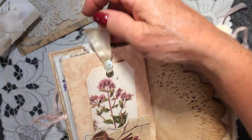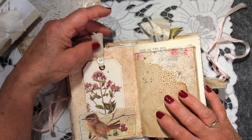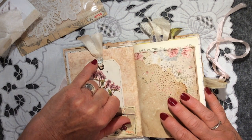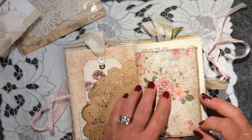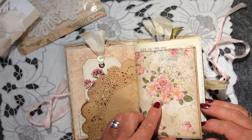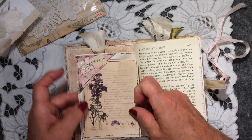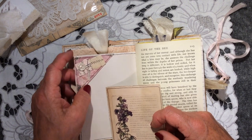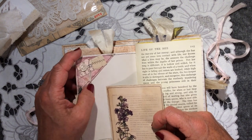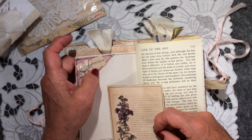I love how Alison does her fabric tops. This looks like a vintage mother of pearl button. There's a tea stained or coffee stained doily there. Beautiful rose pattern paper here, stitched round. A corner tuck spot up here with some, looks like some cheesecloth or gauze, and some stitched paper.